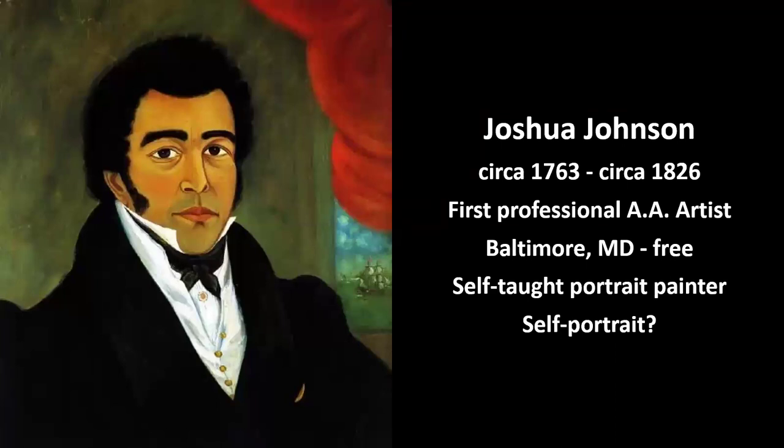They don't know a lot of details about his personal life. He was born sometime around 1763. They think he passed away sometime around 1826, and he was the first African-American professional artist. He was born in Baltimore, Maryland. He was a self-taught portrait painter. And this particular painting, some people think it might actually be a self-portrait of Joshua Johnson, although the verdict is not unanimous on that. Some people think it's him, some people don't think it's him.